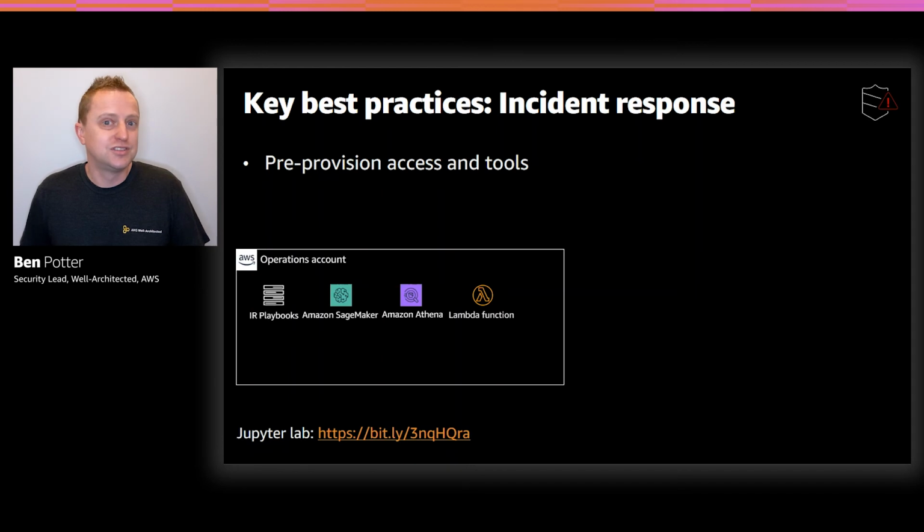Also, if you have logs just sitting in S3 that you need to quickly get access to, then Amazon Athena is serverless and can query those S3 logs for you. And there's many examples of how to query CloudTrail logs and CloudFront logs out there on the internet as well. Of course, we can use Lambda to do automated things or actions for us.